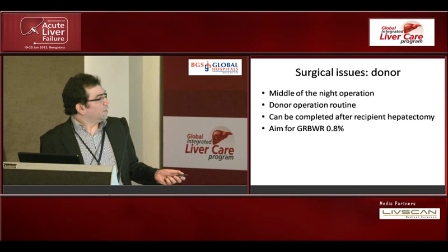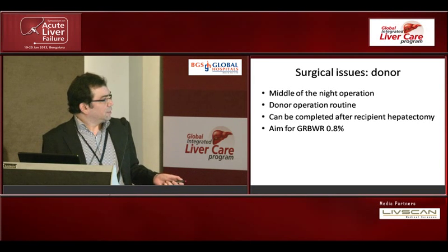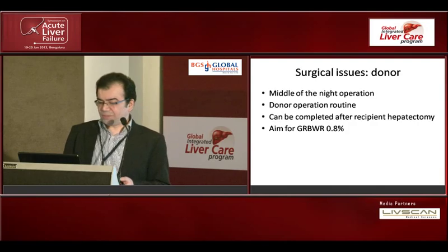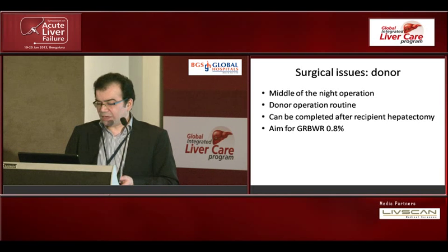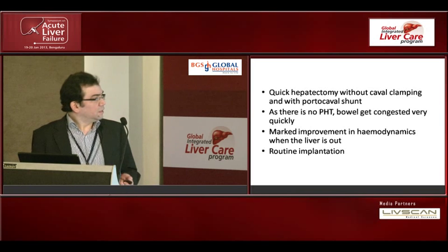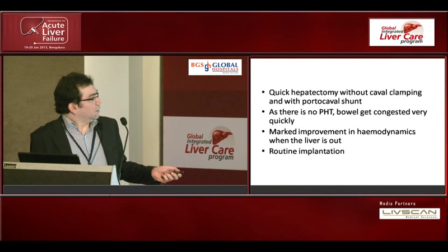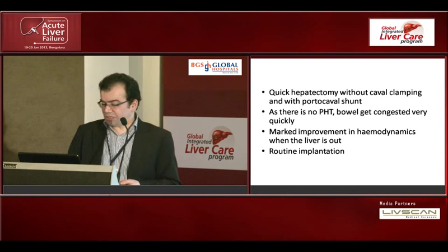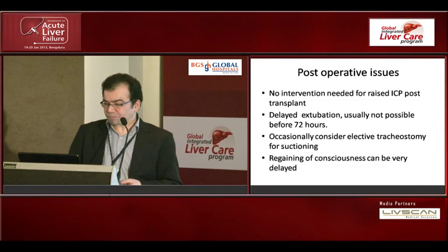Surgical issues: it is a middle of the night operation. The donor operation is routine and can be completed after the recipient hepatectomy, because after that you can stabilize the patient and it takes much less time. We aim for a graft to recipient body weight ratio of 0.8%. So there is no portal hypertension in the recipients. Bowel gets congested, so we almost always do a shunt and routine implantation.